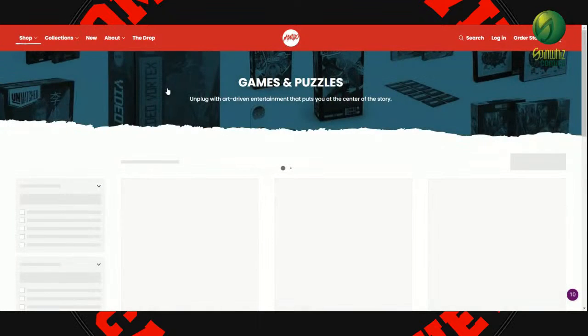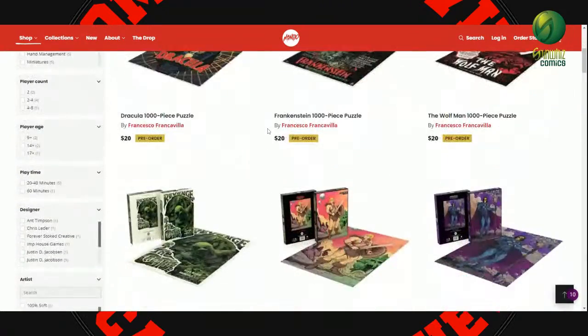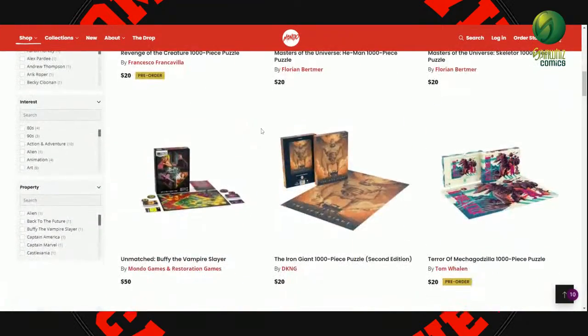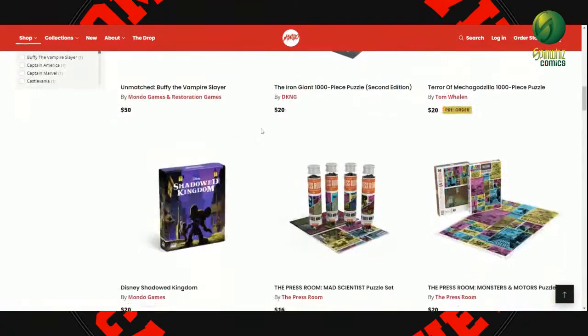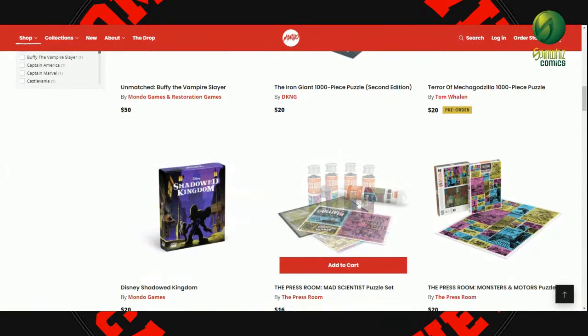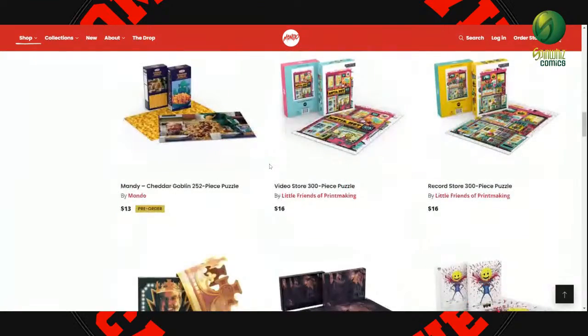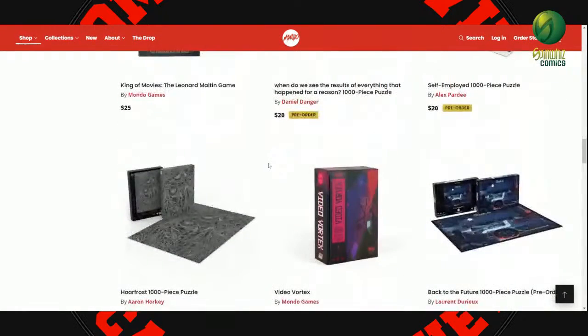Games and puzzles. Let's go to games and puzzles. Here we go. Oh, cool. Yeah, all these are new. Puzzle, man, I hate puzzles, but I know a lot of people love them. I know Henry likes them because he got some of the other ones. The Press Room Mad Scientist puzzle set. They all come in kind of like test tubes, and they got kind of funky stuff. Well, puzzles are another thing that, with everybody being locked at home, have come back.